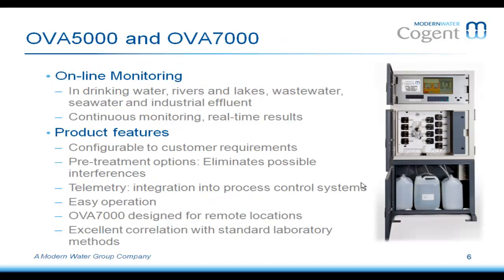Our online instruments come in two versions, called OVA5000 and OVA7000. They're used for drinking water, lakes and rivers, wastewater monitoring, seawater, and any type of industrial effluent water. The key feature is that they provide continuous monitoring and give a real-time result. They sit next to the stream, all the analysis is done automatically within the instrument, and they are configurable to customer requirements.